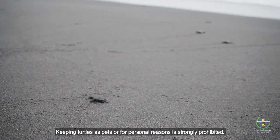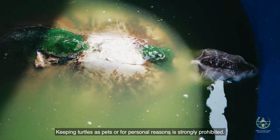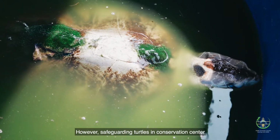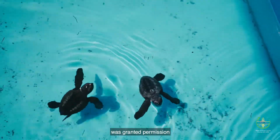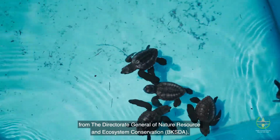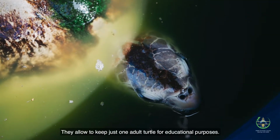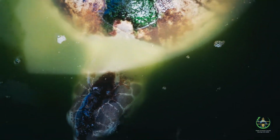Keeping turtles as pets or for personal reasons is strongly prohibited. However, safeguarding turtles in the Conservation Center was granted permission from the General of Nature Resource and Ecosystem Conservation. They allow keeping just one adult turtle for educational purposes.